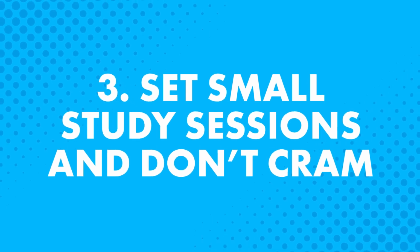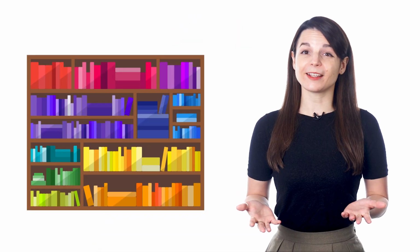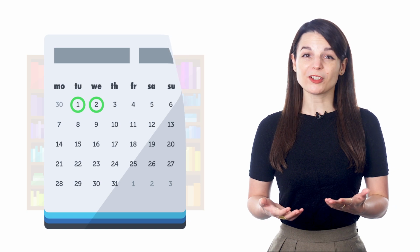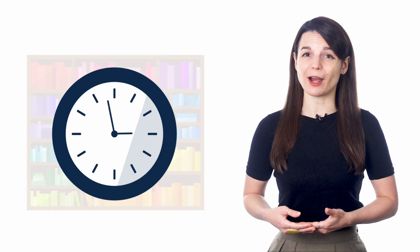Third, set small study sessions and don't cram. The fastest way to lose motivation and interest in something is to study for hours at a time and overwhelm yourself. That's why our lessons are 3 to 15 minutes long. When studying from home, it's important to find ways to stay focused, and not just for the first 2 days. If you rush and try to do 2 or 3 hours in those first few days, you might burn out.